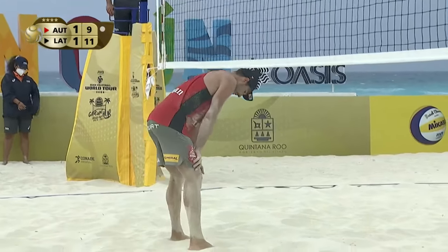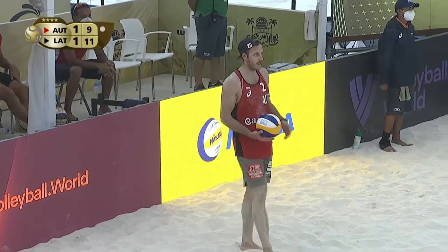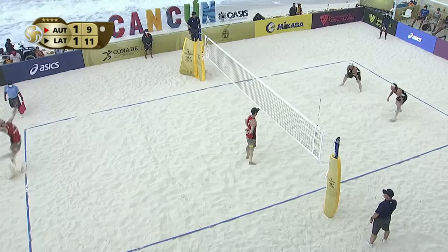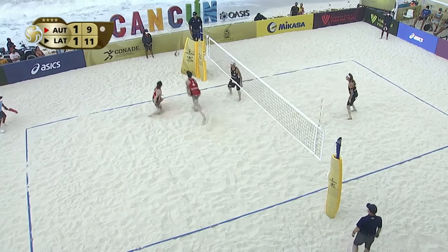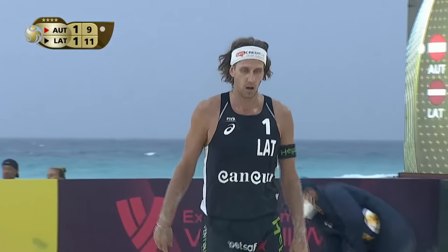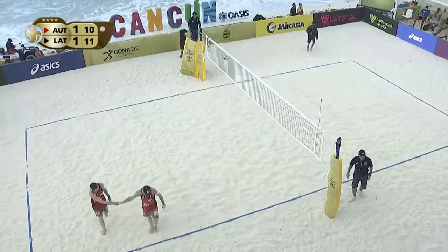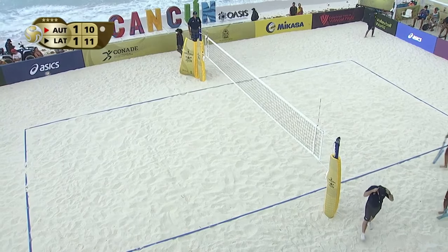Still, though, advantage with Latvia. But it's Austria move to the good end. Chance maybe to make something happen from the serving line, as Smedins did when he went back. Well, they have made something happen. And Samoilovs very quickly calls timeout. Just 1 point in it. Momentum and rhythm with Austria, but it's the lead at the moment with Latvia.